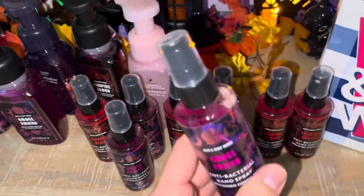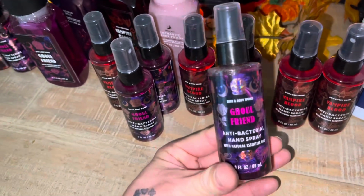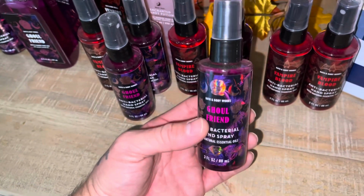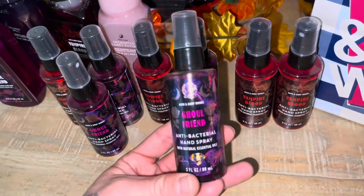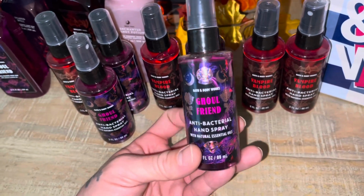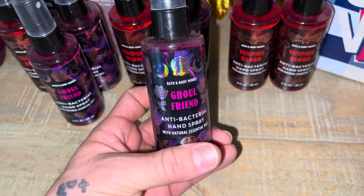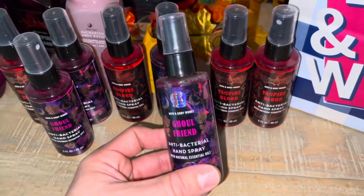I use these as multi-use products. I use these to clean my glasses, my phone. I even sometimes use it as a fine fragrance mist if I want a little scent going on. Usually I don't carry my fine fragrance mist in my car, so these come through as a replacement for a fine fragrance mist. Just be careful if you're wearing white. I would not recommend spraying any colored antibacterial hand sprays because they will stain your clothes. So just an FYI, you guys.